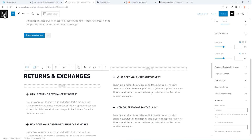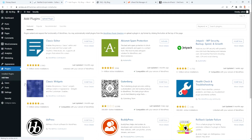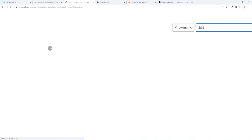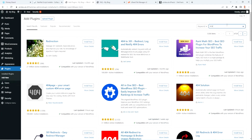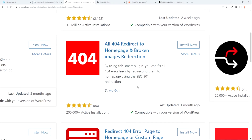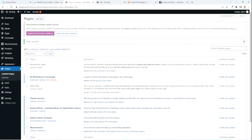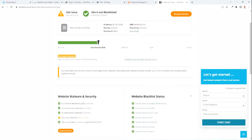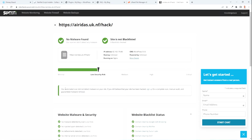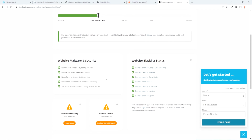Let's go to the dashboard, plugins, add new, and search 404. Press enter. And I like this one. It's all 404 redirects to homepage, broken images. I'm gonna install and activate. I'm gonna dismiss this message and let's go to this page and rescan. And as you can see, we fixed everything. Now it is a low security risk.